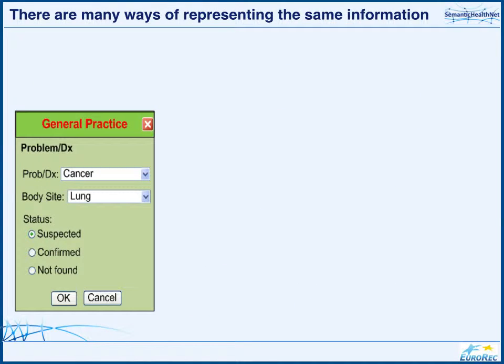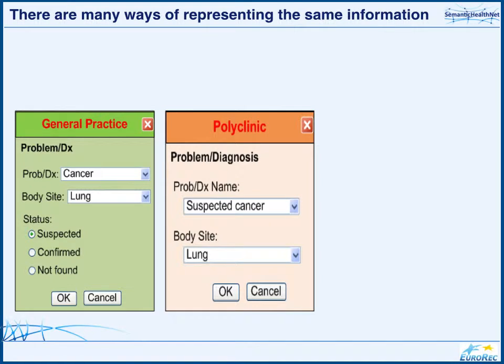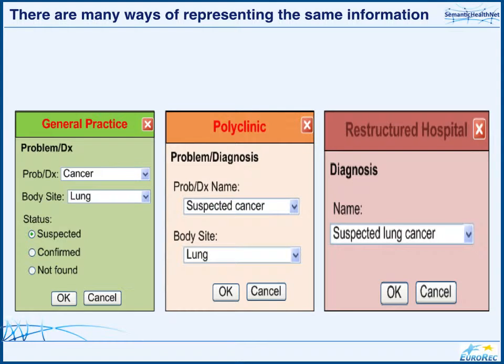The rich detail and context of clinical information can already be captured in many EHR systems. The problem is that each of these systems handles such information differently, making it difficult to communicate. As an example, the general practice system shown here stores the cancer, the body site, the lung, and the fact that it is a suspected but not yet confirmed diagnosis as three different data items. The polyclinic system stores the cancer and that it is suspected as a single data item and separately stores the body site. The hospital stores all three concepts as a single term.